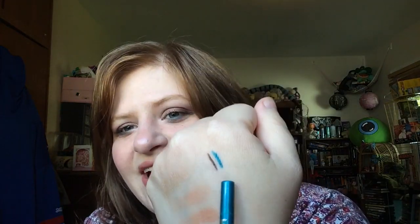So, this is the Maybelline Lasting Drama Waterproof Gel Pencil in Silken Turquoise. And I'm wearing this on my waterline today. I was trying to decide what pencil I wanted to throw in. And I was like, oh, maybe that one. And I'm like, oh, I've always thrown that one in. And then I'm like, oh, what about this one?